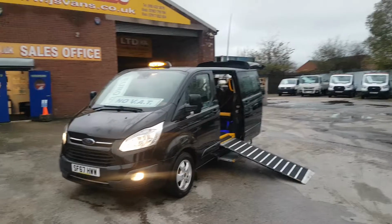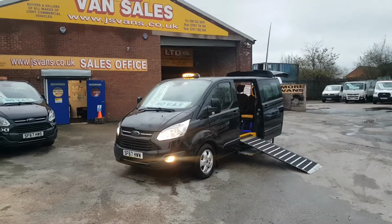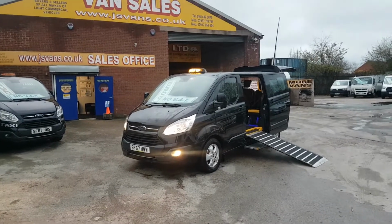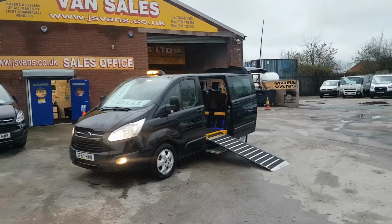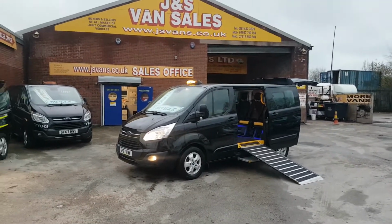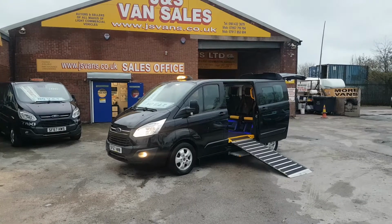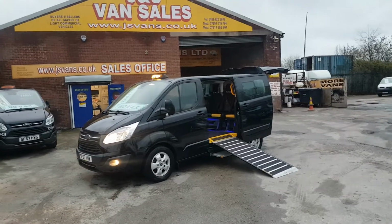This one is the Ford Transit Custom Limited Pro Cab, Allied Conversion Taxi Cab. One owner from new, 67 red, Euro 6 engine, 87,000 miles. One owner, it's the Taxi Cab Pro Cab, short wheelbase, 8-seater with the driver, 6-speed manual.